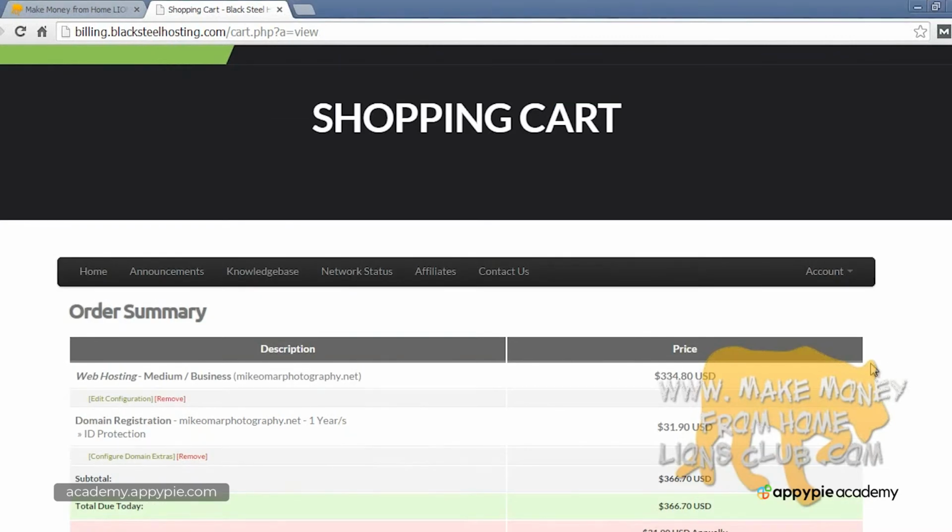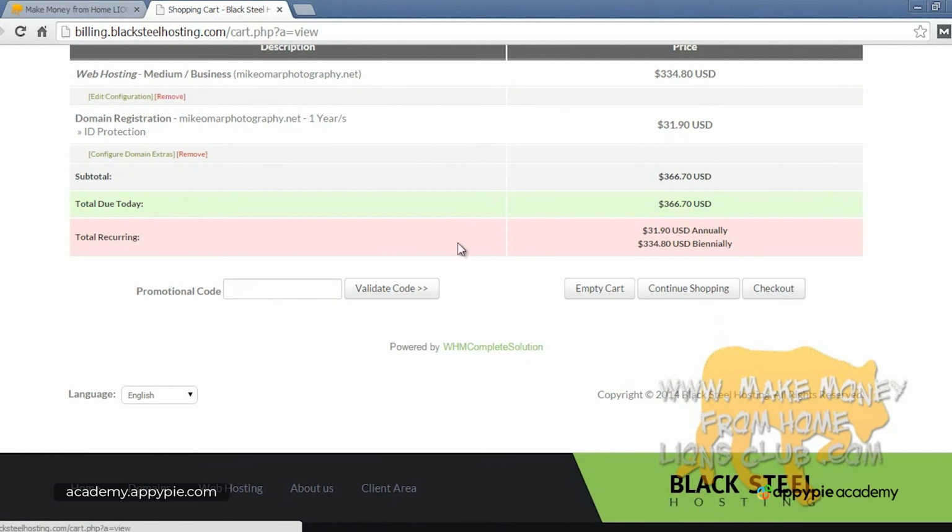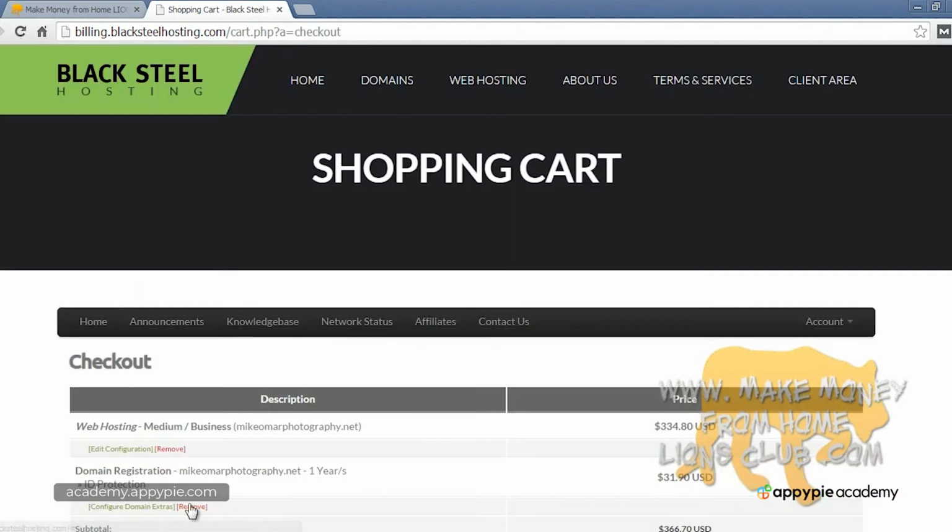Okay, so here's the final checkout page. Before you pay, you obviously want to make sure everything you got is correct. So the hosting for this website, the domain registration for this website, 1 year with the ID protection, and then here's all the prices. You can remove anything that you want, or you can go back and edit whatever it is that you want, maybe the payment length or whatever it is. But as long as everything looks good, go ahead and press checkout.